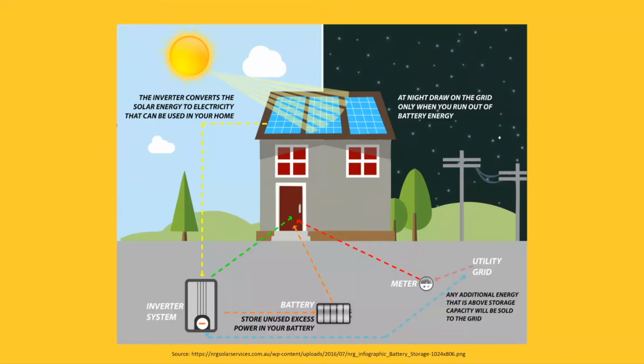This is a great visual that you guys are all looking at, and I guess we can start from the very top. Let's start from the sun. So the sun hits the solar panels. Those solar panels are generating DC power. That power then goes into an inverter. If we're following that yellow dotted line, the electricity is going into the inverter, and then that inverter creates AC power that can be used at the house.